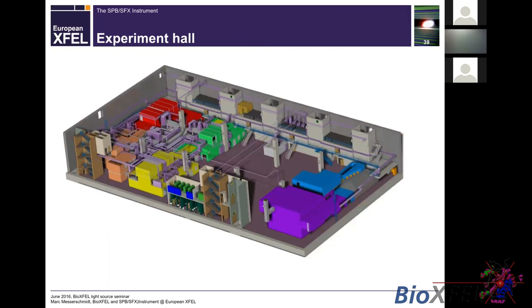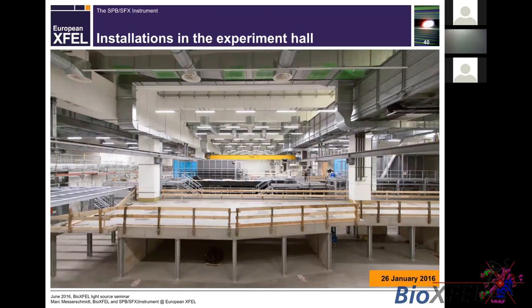That's how our experimental hall looks. This here being SASE 1, this is SASE 2. This is going to be the HED, SASE 3. There's a big concrete hall because of their high power laser, and it's standing already. Pretty much all the infrastructure here is there, and there it's like half finished. That's how it looked in January, because you can still see through the hall. Pretty much everything on top here is already filled.